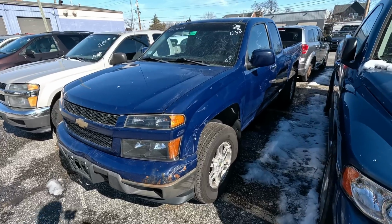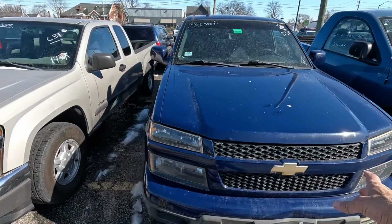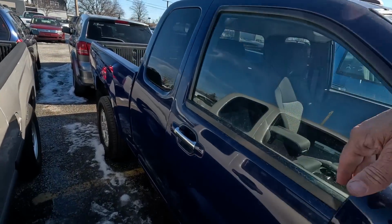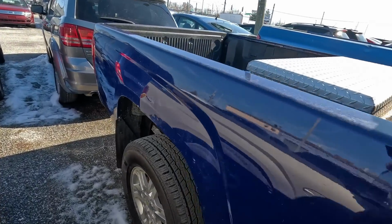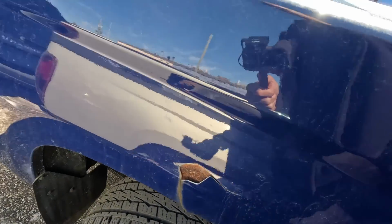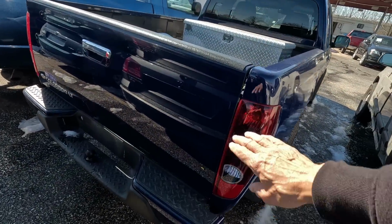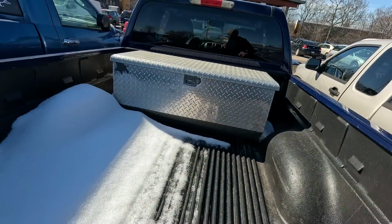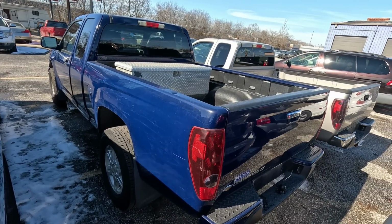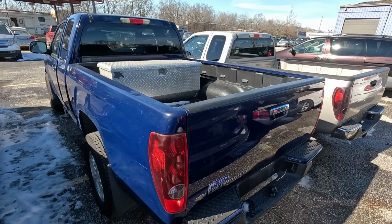Well, let's get back to our Chevys. Chevy Colorado. Again, I don't know what year. 05-ish, maybe. It's a lot better than the rusty Ford there, but it does have its own little bit of rust and Bondo. Probably shouldn't do that. Okay. Yeah, I mean, it's okay. Comes with the toolbox. These are, I don't know, they're not bad. They're not bad trucks. Better gas mileage than my Silverado, that's for sure.